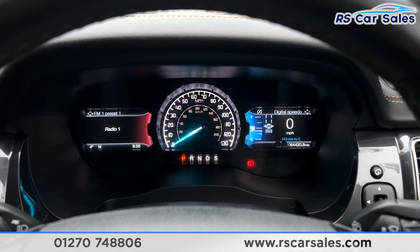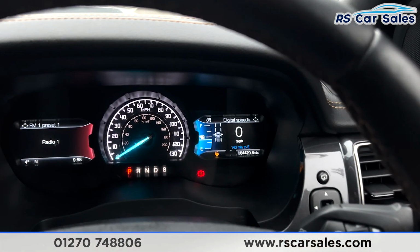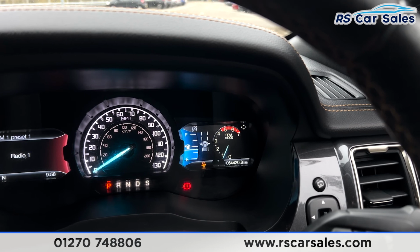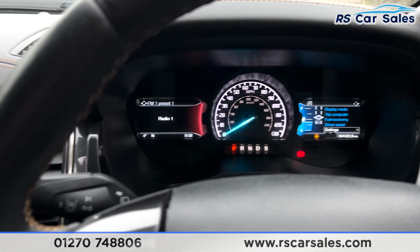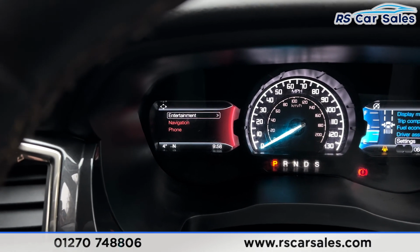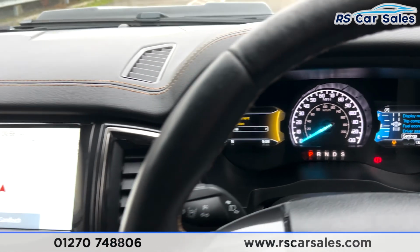So we can switch between different views on the dashboard using this side of the steering wheel. So as you can see, we have the digital speedo. We can flick between different options just here, as you can see. We can also change options further over here as well. Using the left side, you'll be able to adjust the left screen just here for the infotainment. We also have the navigation and the phone connectivity.